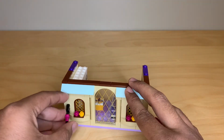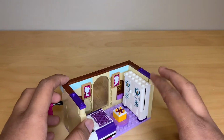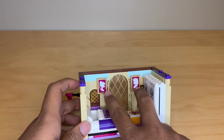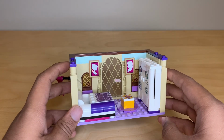These flags can move in and out. You can position them however you want. And then spinning it around, there's a lot of interior detail in this section. I love the stickers that Lego used here. So there's portraits of Anna and Elsa up on the walls. I really like that because it's just silhouettes, not a full detailed portrait of them.